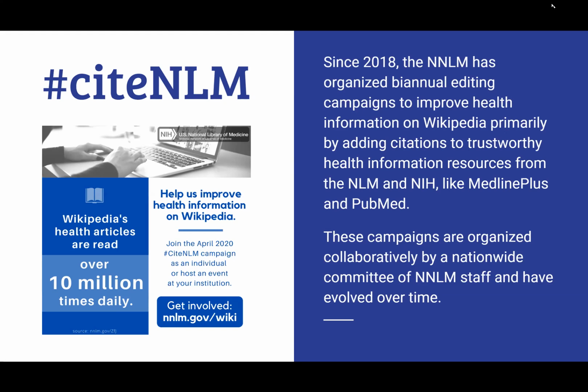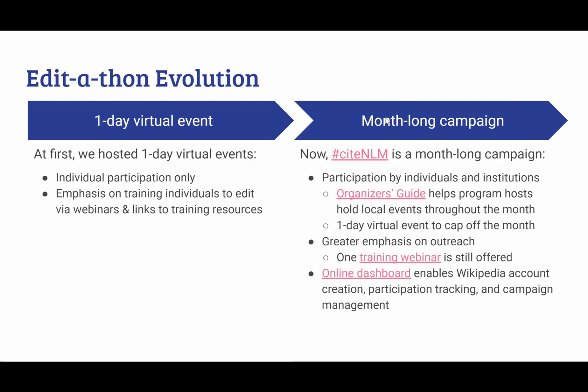But we found that adding small amounts of material and references is an easy way for new editors to sort of dip their feet into Wikipedia, especially given that medical articles have a higher evidentiary standard than other categories of Wikipedia articles. So early Site NLM events were one-day virtual events, and there was one that was an in-person event at the annual meeting of the Medical Library Association.